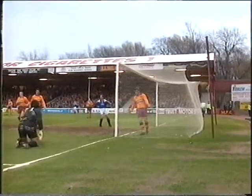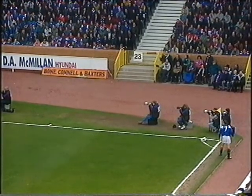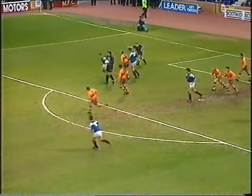Yeah, it was lovely play by Trevor Stephen on the left here. Richard Goff coming in at the back post, gets his head to it, but Dykstra just gets his fingertips to that one. Another Rangers corner. Well, Rangers turning the screw now. It's Trevor Stephen. The goalkeeper commits himself.